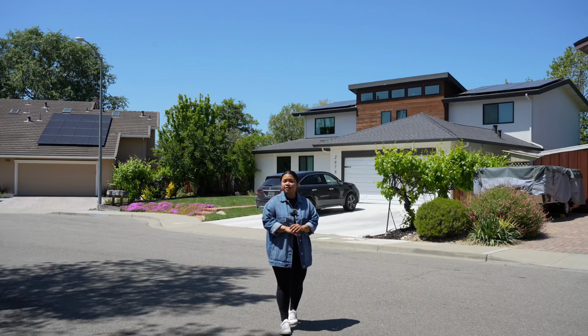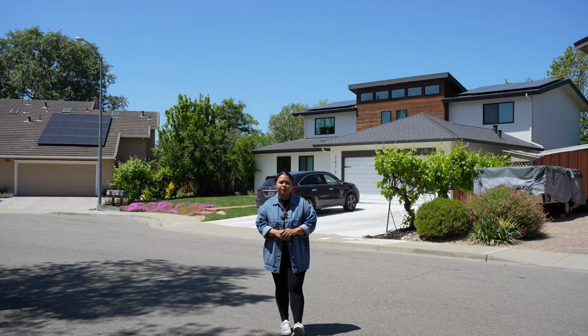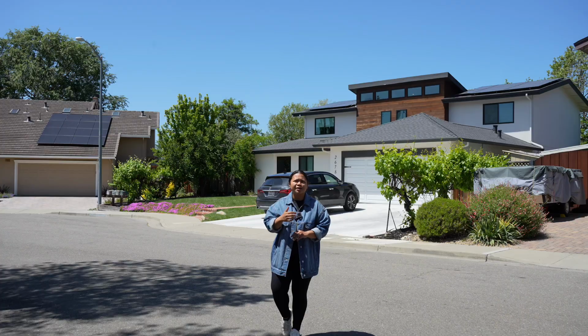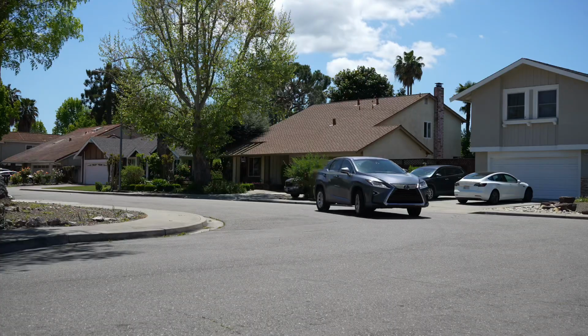So the first home we're gonna see, it's about 3 bedrooms, 2 bathrooms, literally 2 minutes away from the largest park in the city of Pleasanton. And here's the thing, it's 5 minutes away from downtown Pleasanton and the farmer's market is here every Saturday. So let's go check it out.